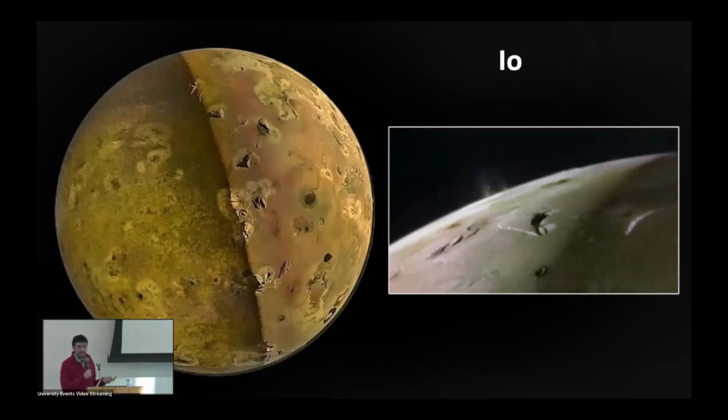What's quite cool is that the height of the volcanoes can be measured by looking at the shadow patterns and the angle of the sun with respect to Io. And they're believed to be larger than Mount Everest. So in absolute terms, not just relative to Io's radius, which is much smaller than the Earth, but in absolute terms, they're much larger than Mount Everest.